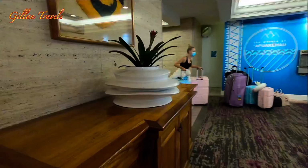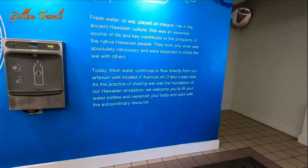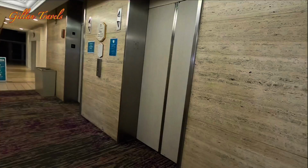This is the hydration station, where you can refill your bottle with fresh water directly from their artesian well. But you know what, if you are a guest here, they will give you bottled water every morning. And in here, this is where the elevators are going to the tower and to our room. So let's go up.